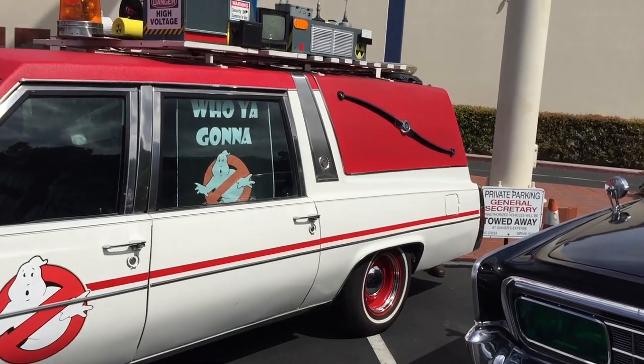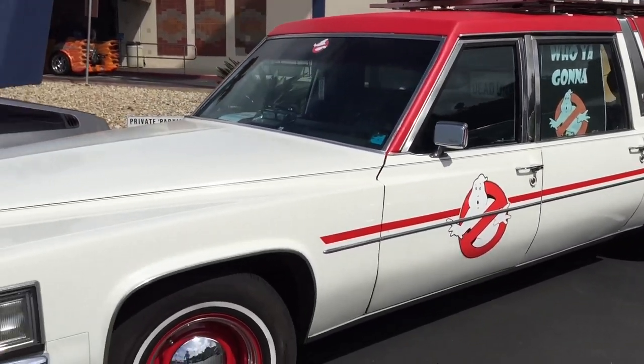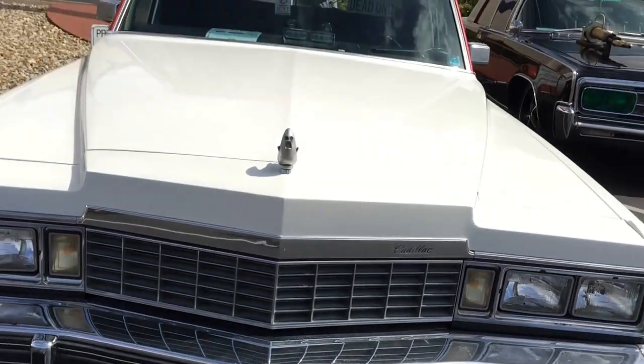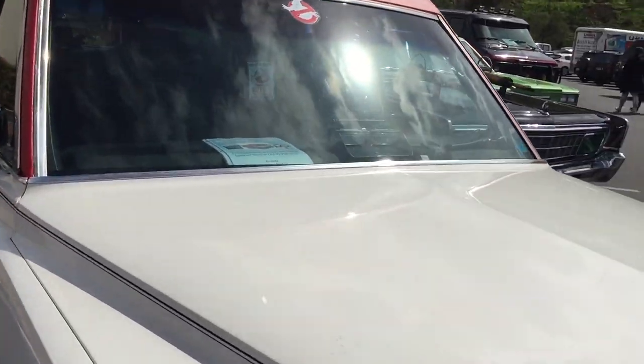Who are you gonna call? The Ghostbusters. Here we have the Ghostbusters car. This is not the one from the movie, so it has the Ecto-1, but it's not exactly like the one from the movie. But still pretty cool, all decked out.